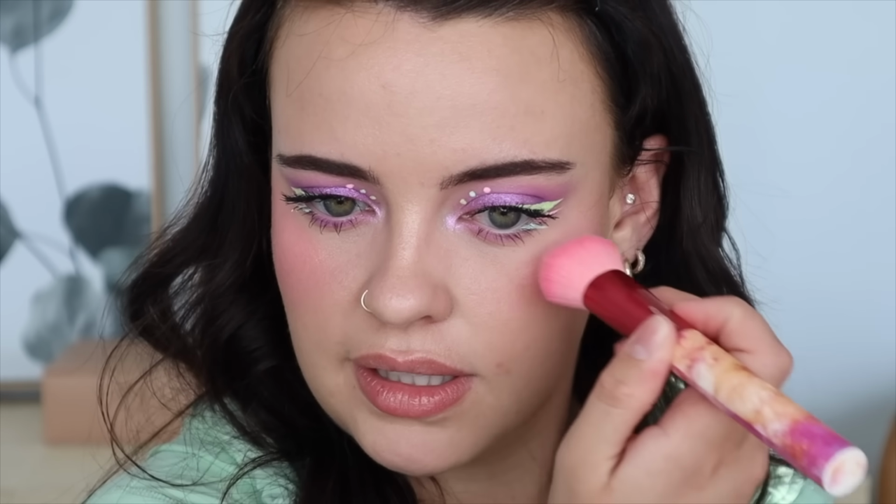Okay, I think I like this version of Bubble a lot more than the powder. The powder looked really powdery against my skin tone, whereas this one still has that powdery pink, because that's what it is, but it's a little bit more sunken in. I think it looks more flattering.